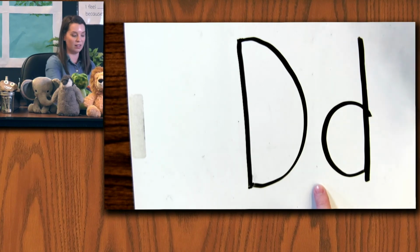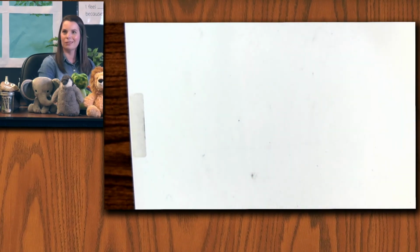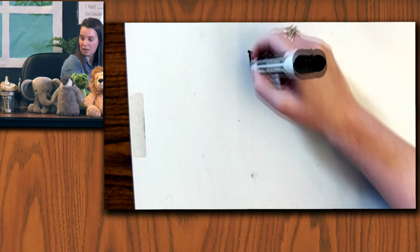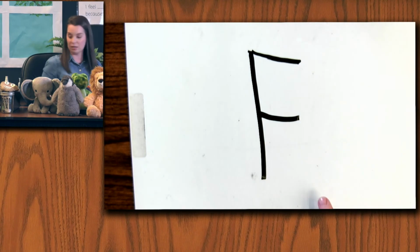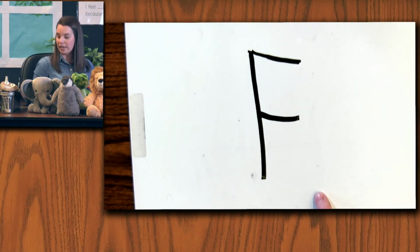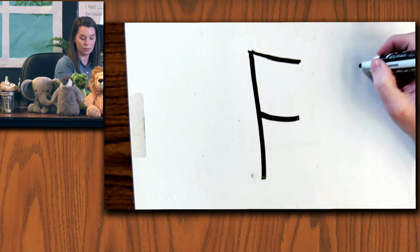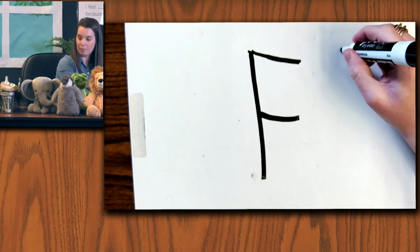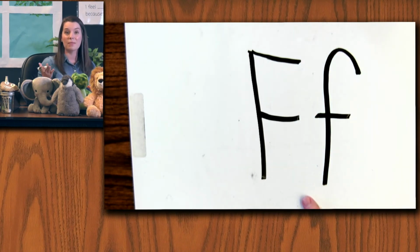This is one of our new ones. Do you remember from, was it last week? I don't even know. F. F says F. Capital F is tall. Pens up, line down, back up, little line out, little line out. Lowercase f is also a letter that's tall. Remember, we start at the top with a hook. Goes like this: hook from the top and line down, little line across. What letter have we written? F. F says F. Good.